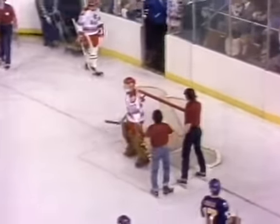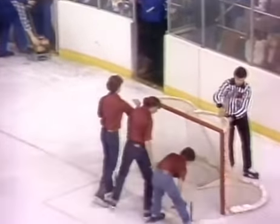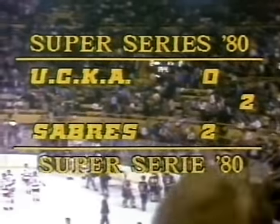And Gare has 7 seconds remaining in his minor penalty. But the Sabres did a good job of once again killing that penalty. So at the end of the second period, the score, Buffalo 2 and the Soviets nothing. Live from Buffalo, Super Series 80.